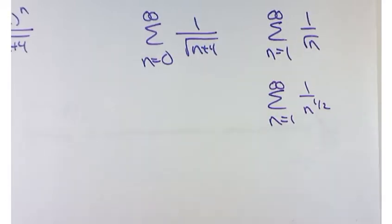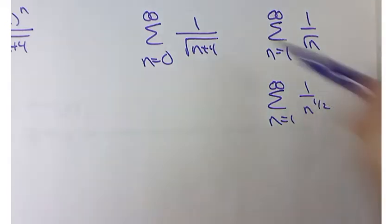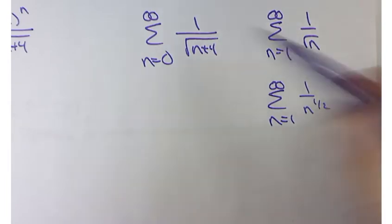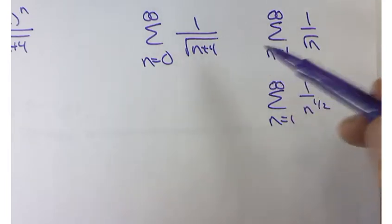N to the 1/2. Good. And what do I know about n to the 1/2? Yeah, it's a divergent P series. So this diverges. That's not really a whole lot different than this one. So start thinking that this one's going to diverge.